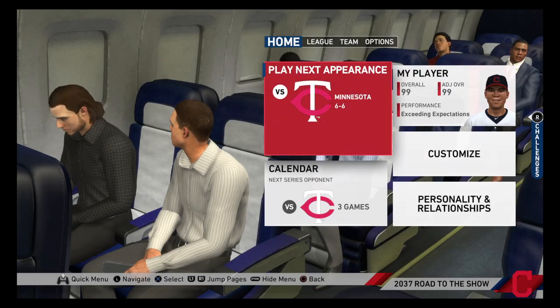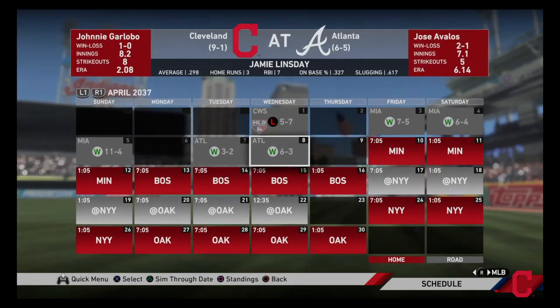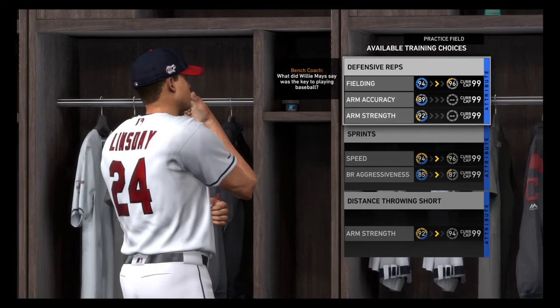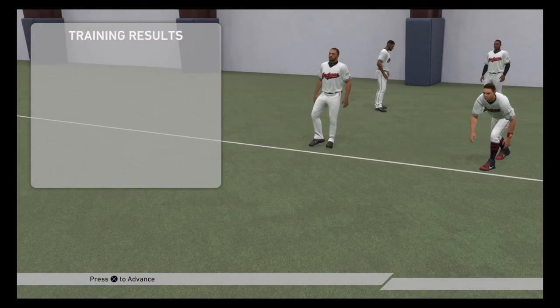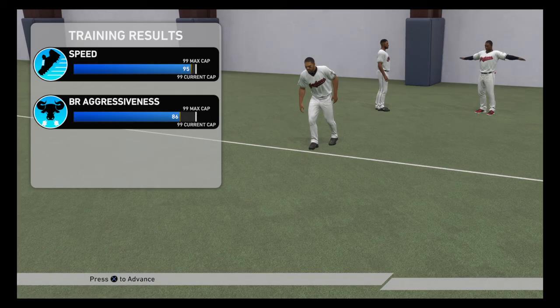Hello everybody and welcome back to more MLB The Show 19 Road to the Show gameplay. And we are off to a hot start at 9-1. We've won 5 in a row. And in the second game of the season, I had a walk-off home run against the Kansas City Royals. I mean, that tells you something about the way this season could go.